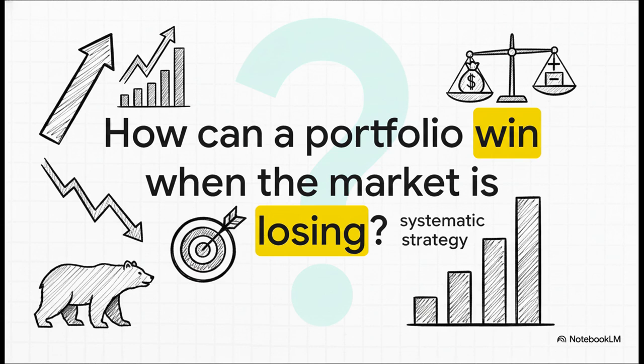Look, anybody can look like a genius when we're in a bull market and everything's just going straight up. But the true test of any strategy is what happens when that tide goes out. How does it handle the bad times? Can you really pull out a positive return while the benchmark is in the red? Well, let's see the proof.